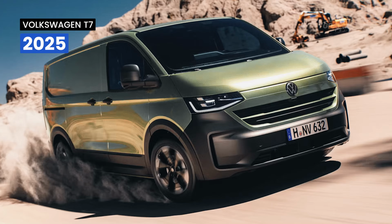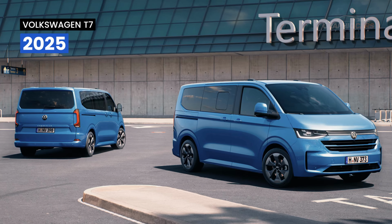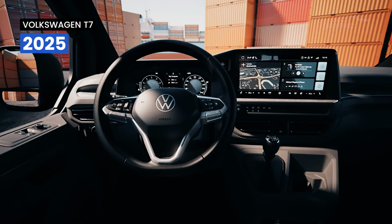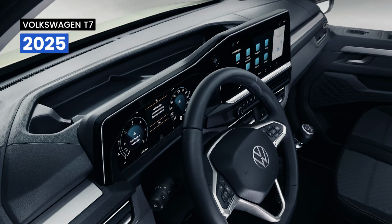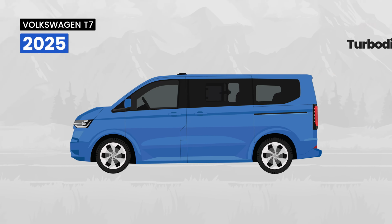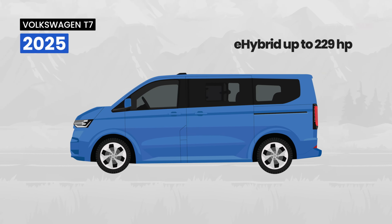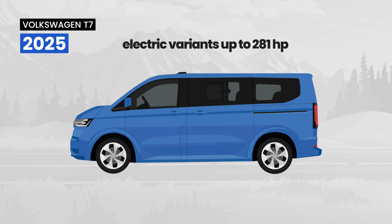The T7 comes in three main variants: Estate, Panel Van, along with the Passenger Caravelle version. There is also the Panamericana model, adapted for rough terrain. The interior is designed to be much more functional and aesthetic, such as a start button next to the 12-inch digital instrument display and 13-inch infotainment screen. The T7 comes equipped with a variety of propulsion systems: turbo diesel, plug-in hybrid, and fully electric. Powertrains include TDI up to 168 horsepower, e-hybrid up to 229 horsepower, and electric variants up to 281 horsepower.